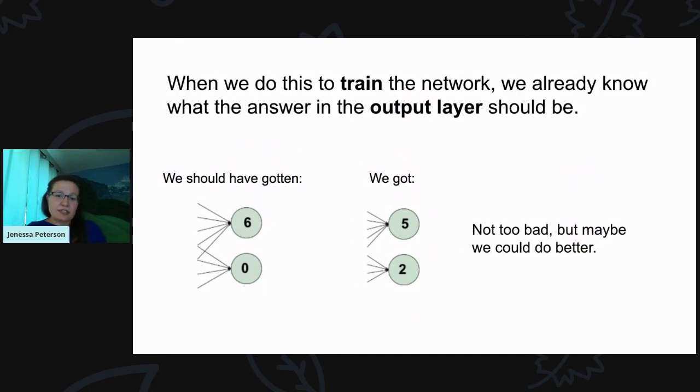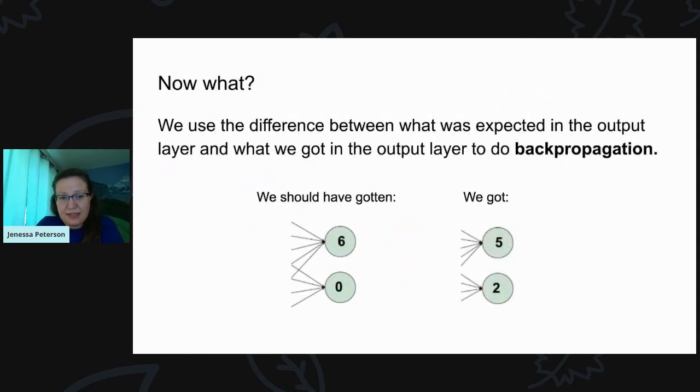So when we do this, to teach the neural network, the word we use is train. When we train the neural network, we already know what the answer should be in the final layer. And so we take what answers we get and we compare them to what we should have gotten. And that gives us a number. We use that number to do what's called backpropagation.